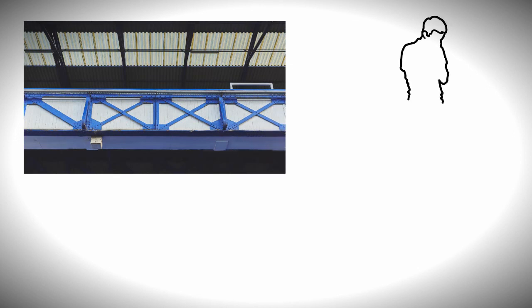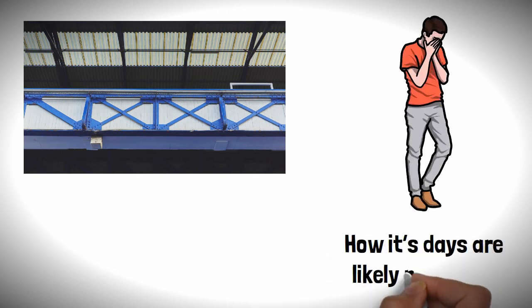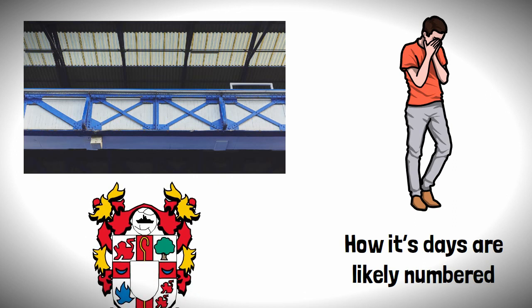Given how much of an important role this stadium has played in English football over the years, we can't seem to comprehend how its days are likely to be numbered, and in our opinion, this stadium needs to be saved at all costs. So if you're watching Tranmere Rovers, it's time for you to take one for the team.